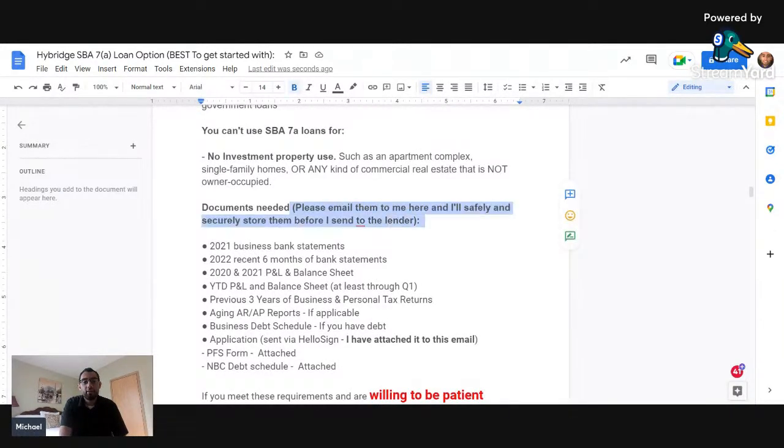Sometimes I'll tell you how to email it to me or how I will be organizing it. If it's via email, it's very safe and secure. I'll just put it in my Google Drive or elsewhere, nicely put together and stored, so I can send it over to the lender. I'll look at all of it first and foremost. I do my own evaluation and analysis and pre-underwrite the file myself before I send it over, so I know what to expect.